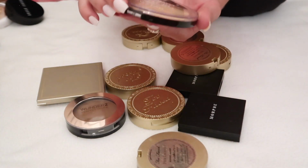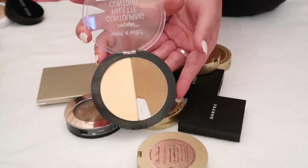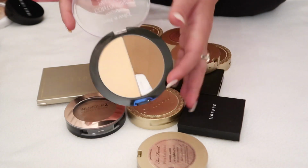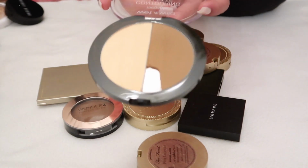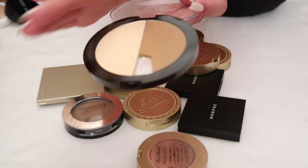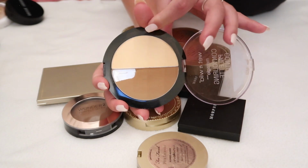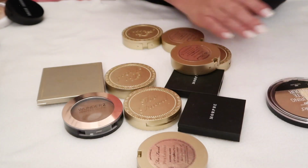I have this Wet n Wild Mega Glow Contouring Palette. This is supposed to be a dupe for the Marc Jacobs one, but I used the crap out of this product. This cracked and broke, which is what that missing chunk is, but there is a huge dip in this product from me using it every single day. I used the powder a couple times, didn't love it. I don't know. I'm gonna come back to that one because I'm not sure.